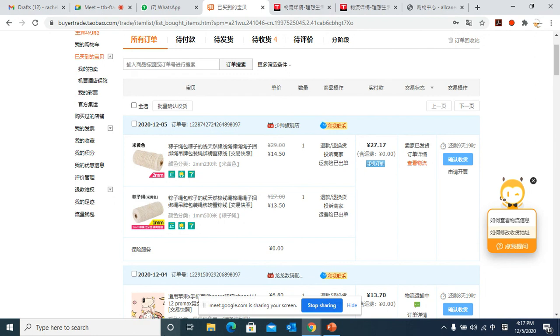So for this case, taking a photo is not something automated. So in this case, you have to join the WeChat group so that when they process your order, they will send you the photo there. Okay, thank you.